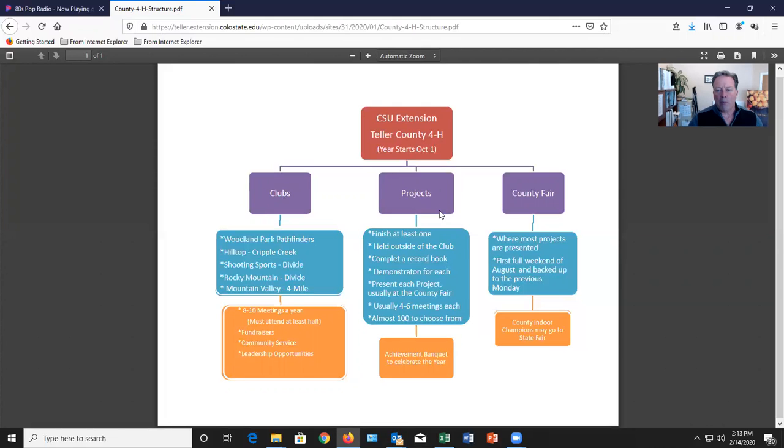Then what most kids are interested in or focused on are the projects. Those are separate from the club meetings. You will typically meet with an adult leader, who may have several youth in that project. Every youth is required to complete at least one project. There is a record book component with each project. So you're tracking your goals, your expenses, taking some photos, and writing a story at the end.